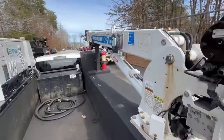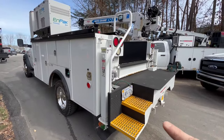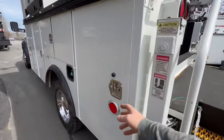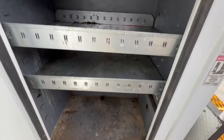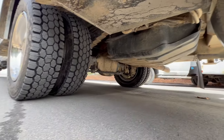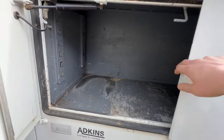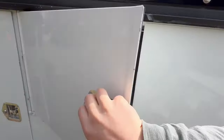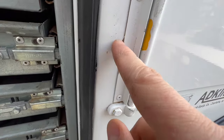Crane cable's in good shape. The crane side outrigger hydraulically extends and retracts. The non-crane side just goes up and down. Big compartment here with some shelving. Big open compartment here. A little paint flake there.